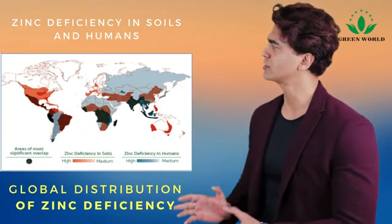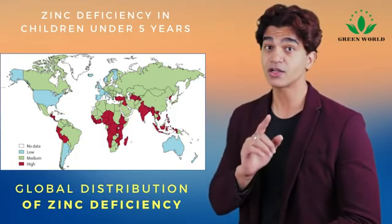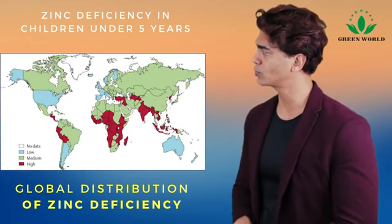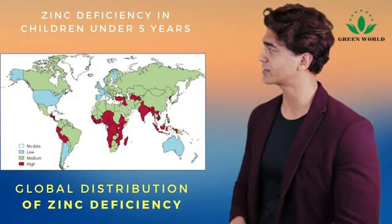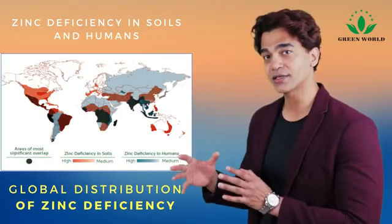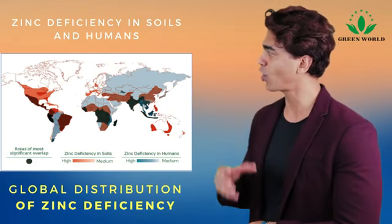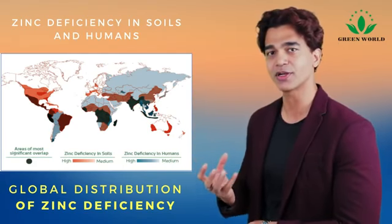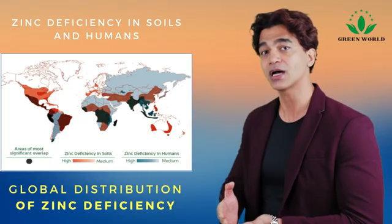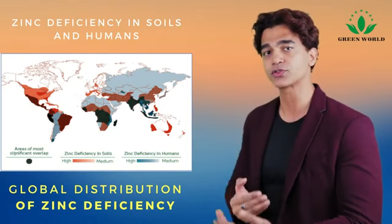These diagrams on the left show the countries and regions with a high proportion of zinc deficiency in children under 5 years of age. And as you can see in the map, the countries which are most affected are mostly the Asian countries and the African countries. Now when you look at the other diagram which shows the reasons for zinc deficiency, the primary reason, as you can see, is the soil. The soil has basically lost the minerals itself. So whatever crops or plants people are growing, those crops and plants are themselves deficient in zinc. So when we consume those crops, automatically our body also suffers from zinc deficiency.